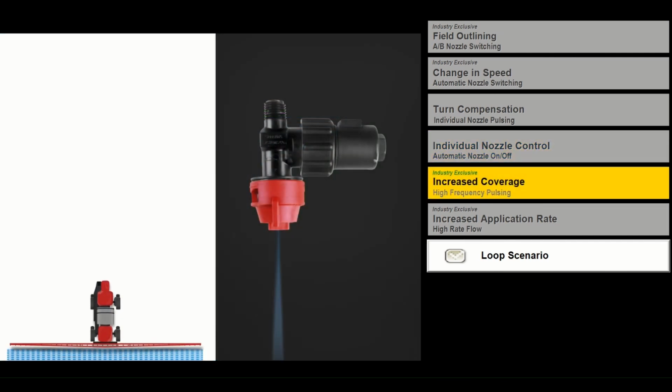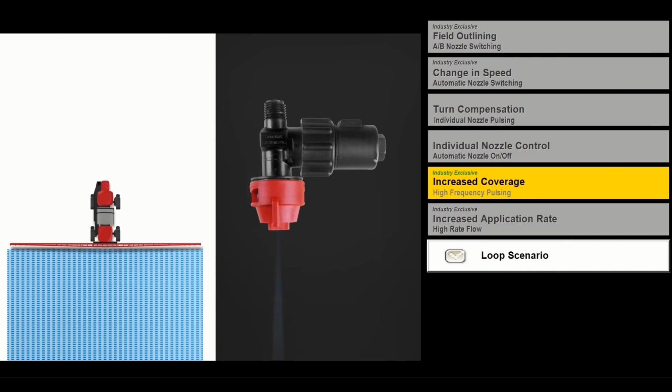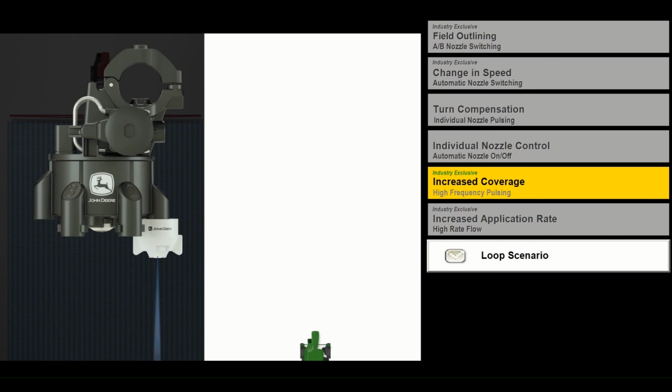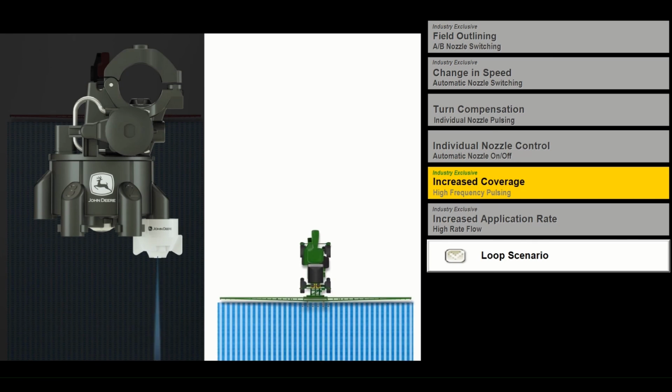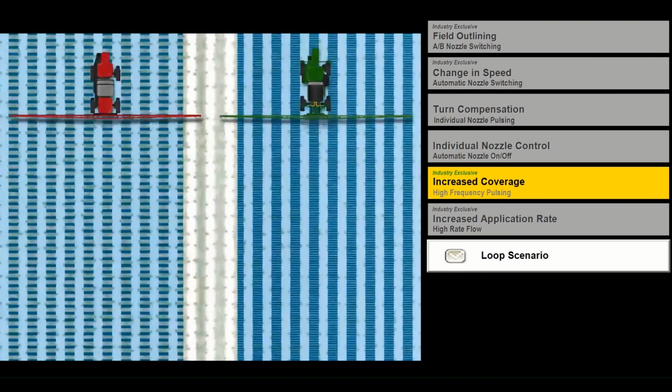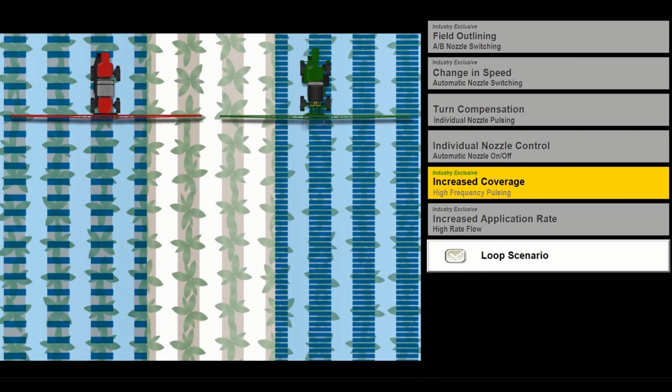John Deere pulses at 30 hertz a second. Competitors pulse at 10 hertz a second. What this equates to is increased coverage with less probability of skipping. When you overlay the two different systems, you'll see your spray on and off times are 3 times less with John Deere's Exact Apply system than with competitors.